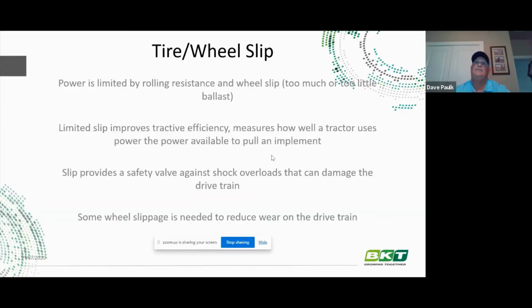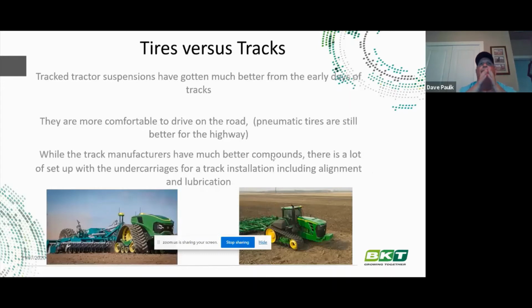Limited slip improves tractive efficiency, which is what measures how well a tractor uses the power available to pull an implement. The slip provides a safety valve, and this is where slip's important. It provides a safety valve against shock overloads that can damage the drivetrain. So some wheel slippage is needed to reduce the wear on the drivetrain. That's why slippage is important. And it's just the way tractors are set up.